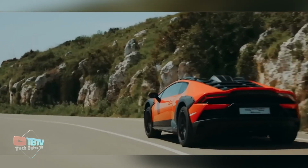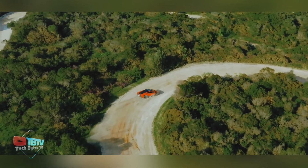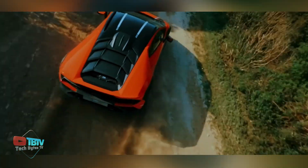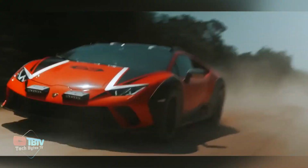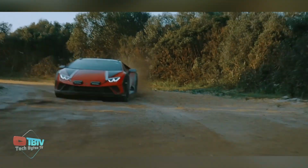Designed to dominate any challenge, it reveals its true nature in its Italian name, Dirt Road. With a powerful V10 engine and rally modifications, it features increased ground clearance and four-wheel traction. Its LDV system ensures optimal control on difficult terrain.